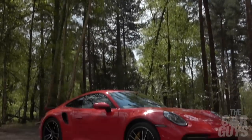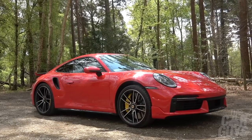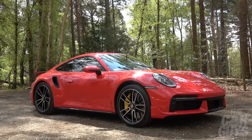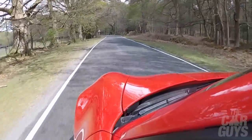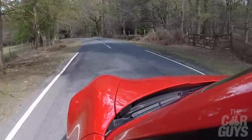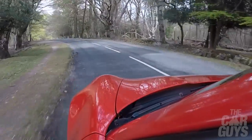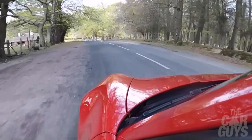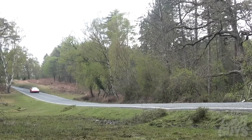The incredible thing about the Turbo S, and it's always been the case, is that it matches four-wheel drive to ludicrous power. Now, we've got 641 brake horsepower, four-wheel drive, and when you press the accelerator, all of that power is seamlessly transmitted straight to the tyres and the road. It goes like a rocket ship, just like its predecessors.